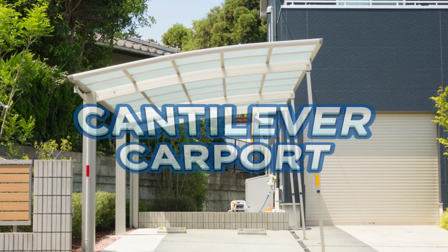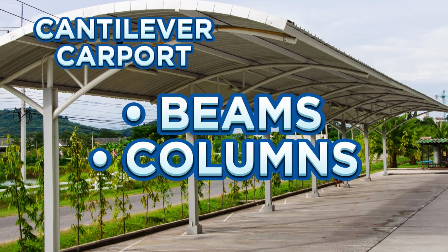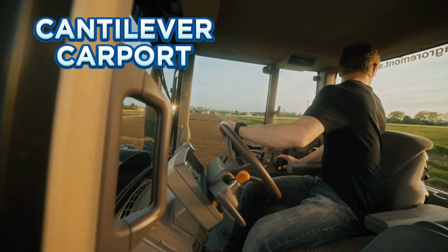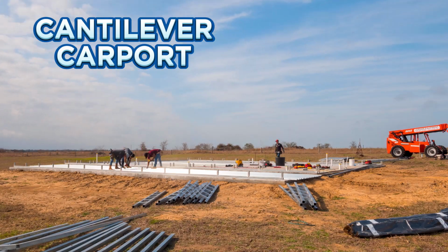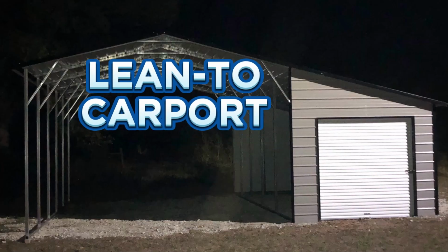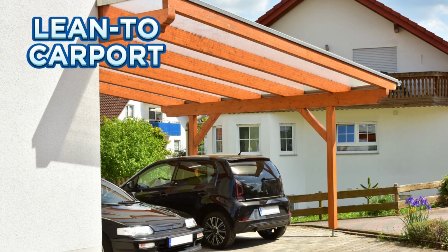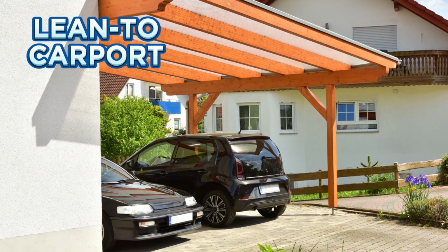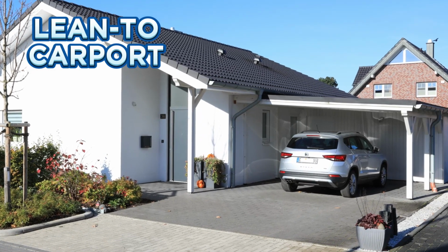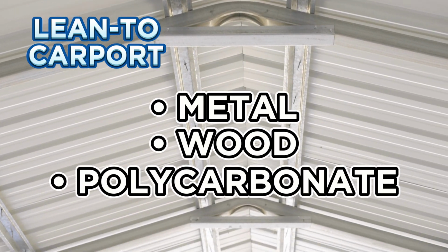Another popular design is the cantilever carport. It features a freestanding structure with one side supported by beams or columns. The absence of supporting columns on one side provides an unobstructed parking area, allowing for easy maneuvering of vehicles. Cantilever carports can be built using metal or polycarbonate materials. Lastly, we have the lean-to carport. This design attaches to an existing structure, such as a house or a building, offering convenient and space-saving parking. By attaching to an existing structure, such as a house, the lean-to carport can seamlessly blend with the overall architectural style, providing a cohesive look. Lean-to carports can be constructed with metal, wood, or polycarbonate materials.